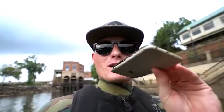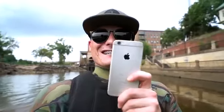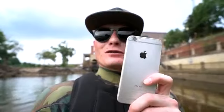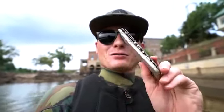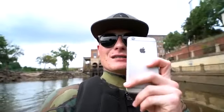This side looks really nice, but the other side is totally cracked, but it's always really cool to find an iPhone. So this side is really nice looking. It looks like the phone could still work, but when you flip it this way, it's just totally cracked and destroyed. But always a really cool find to find an iPhone.